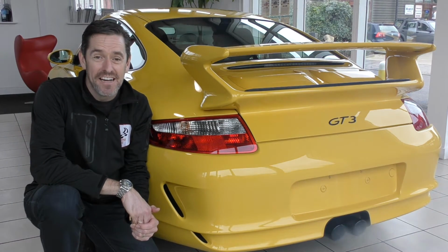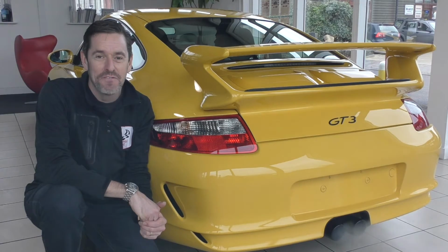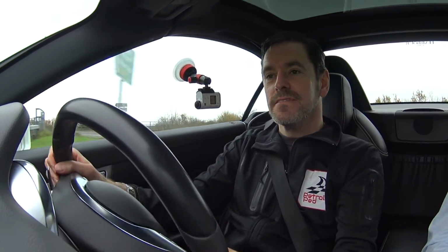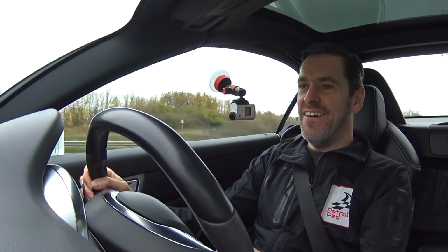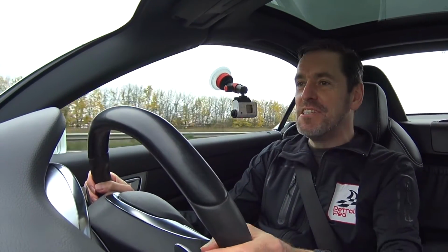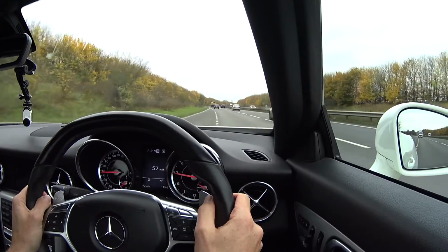Yeah, very, very nice. Anyway, from this beautiful speed yellow GT3 back to me in the SLK55 to finish off the film. So I put the roof up for my clothes because I was just about to come back onto the dual carriageway and it's probably a bit blustery. So I thought I'd just give you my final impressions of this car.